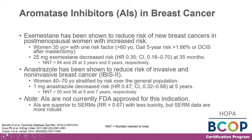It is important to note that aromatase inhibitors are not currently FDA approved for the indication of breast cancer prevention. However, if you compare aromatase inhibitors to the SERMs such as tamoxifen, we know that aromatase inhibitors are superior to the SERMs in terms of breast cancer risk reduction with less toxicity. However, because the SERM data is more robust, you're going to see some differences in what's recommended in the literature.